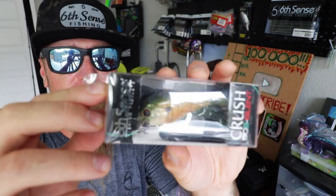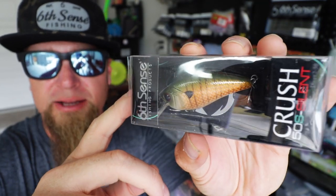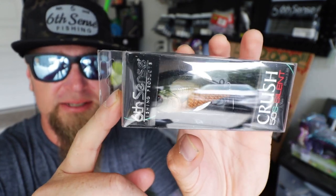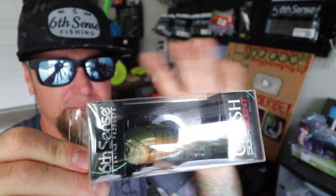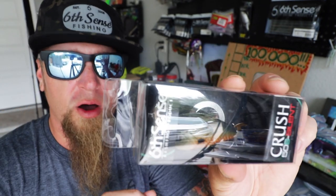Also, like I said, the bluegill will be sitting up shallow, so a small square bill in bluegill pattern is not a bad option to have on deck. This is the Crush 50 from Six Sense, and this is the baby bluegill pattern. Awesome summertime option for all those shallow bluegill, just in case you might find a monstro cruising up there in inches of water waiting for an easy bluegill meal in the shallow waters in the summertime.